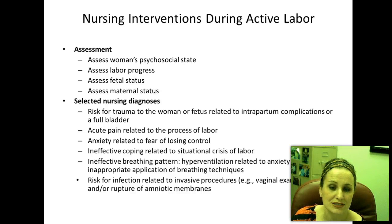Ineffective coping related to situational crisis of labor. If the woman is not progressing and they're looking at an emergency C-section because the baby is having decels, how are we working through that crisis? How are we working with the mom and making sure that she is informed the whole time and knows what's going on? And then ineffective breathing pattern, hyperventilation related to anxiety, inappropriate application of breathing techniques, risk for infection related to invasive procedures, vaginal exams. Anytime you go in, you are putting her at risk. So making sure that we are washing our hands and we're taking every precaution to keep her safe from infection.